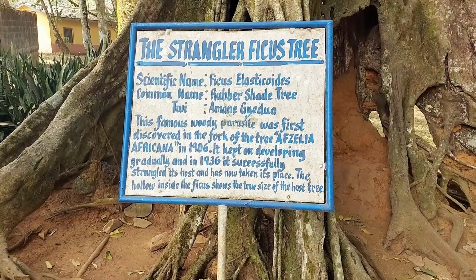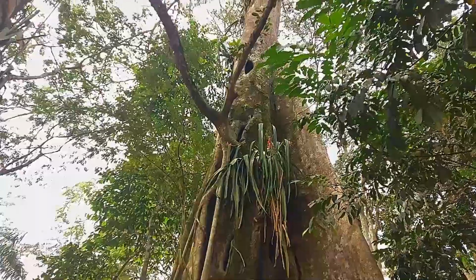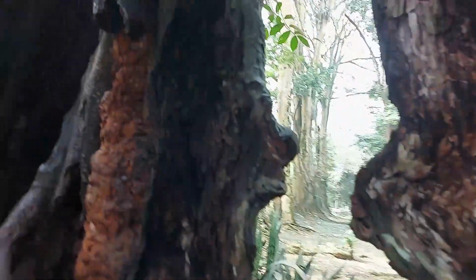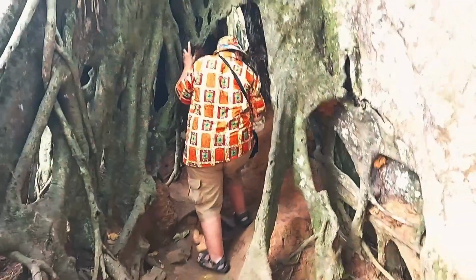One of the first things they show you is this really cool, I'd say it's a hollowed out tree, but it's not. It's actually this parasite plant, because what it does is it grows up around the tree, but then it ends up choking it and killing it. And so the tree dies inside, and you're left with this hollow ficus parasite thing, and it stands as if it were the tree, but it's not. You get to climb inside of it, take a good look around, and it's just fun to be interactive with the plant, and to think that there was a tree there at one point in time. It was just a fun experience.